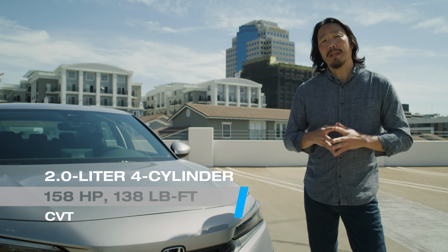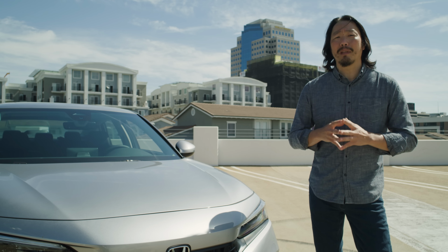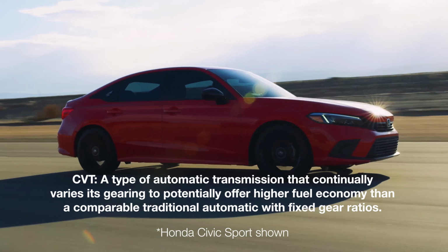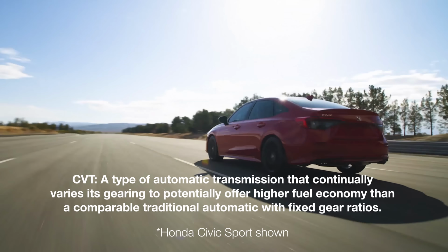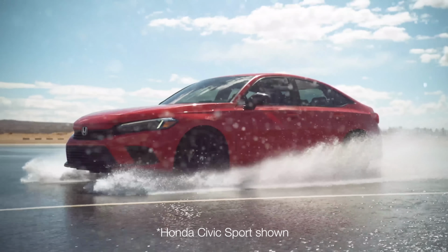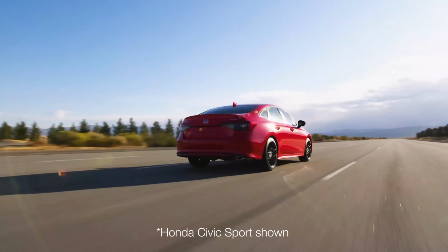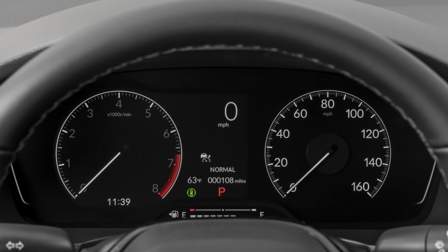It gets a 158 horsepower 2-liter 4-cylinder engine, and that's right in line with other entry-level sedans in this class. It's paired with a continuously variable transmission that drives a lot like your typical automatic. It's the same engine as the previous generation, but the CVT has been updated to improve response. You get all of the typical standard advanced safety features as part of the Honda Sensing Suite, as well as adaptive cruise control and a partial digital instrument panel.